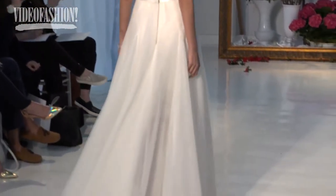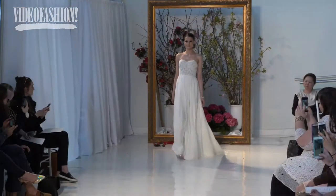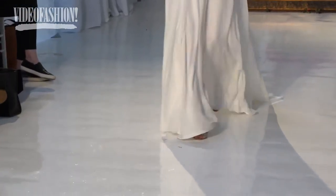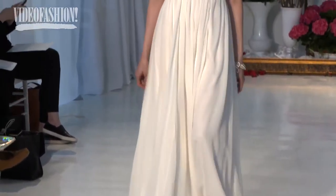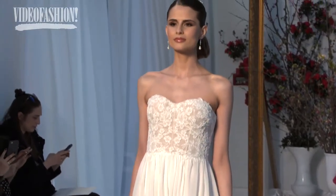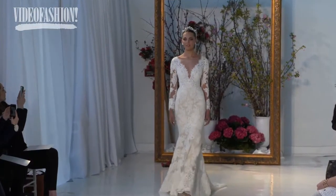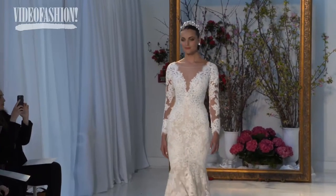Always it's here comes the bride, not here comes the dress. So I believe that people, when they see a bride, should be focused on how beautiful the girl looks and then the dress, rather than the dress being drop dead, but they miss the girl entirely. So I think it's really important for the bride to wear and own the dress.